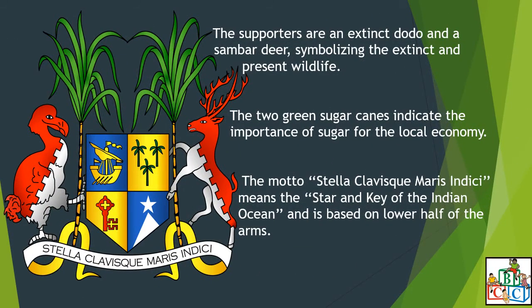We have the supporters, the extinct dodo and the sambar deer, which symbolize the extinct and the present wildlife. Okay, the two green sugar canes indicate the importance of sugar for the local economy. So you can see the two sugar canes. The motto Stella Clavisque Maris Indici means the star and key of the Indian Ocean, and is based on the lower half of the arms. Okay, so it's very important to memorize all this, so you're going to write all this in your copybook. I want to see this in your copybook.